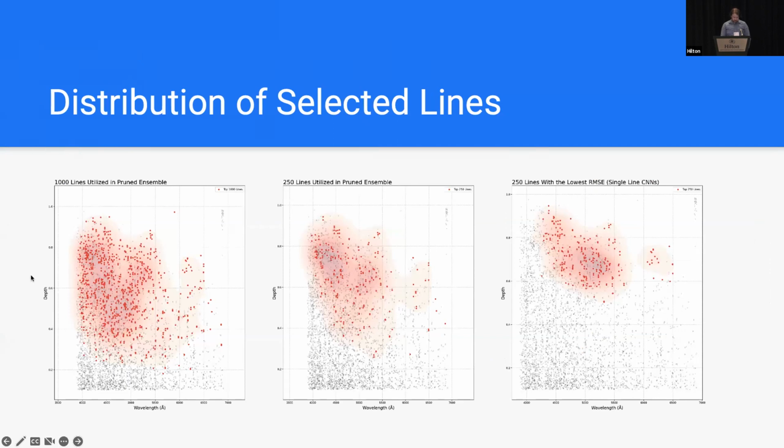This is just the distribution for visualization in depth and wavelength space on the left. And then we further prune that down to 250 lines. That's the plot in the middle. And then on the right, those are just the 250 lines with the lowest RMSE of the single line CNNs. So those are 3 line subsets that we considered here.